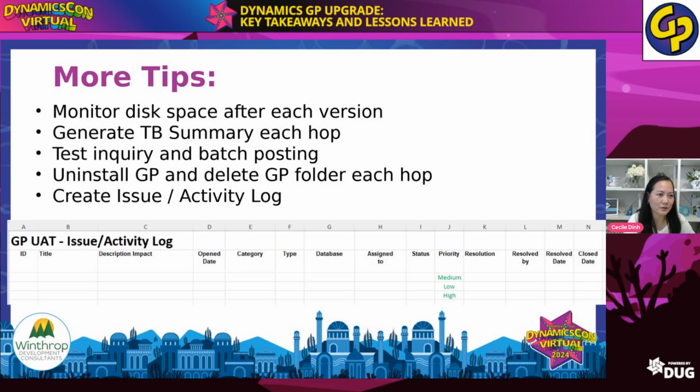I also monitor disk space after each version. Most of the time that's my usual error, the disk space. And then of course, generate trial balance each hop. This is your own validation as admin. Each time you go on each hop of GP version, test your inquiry and batch posting, and then uninstall GP, delete GP folder each hop, create issue, and activity log.